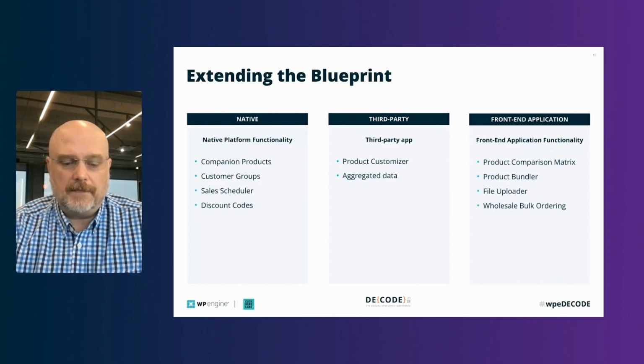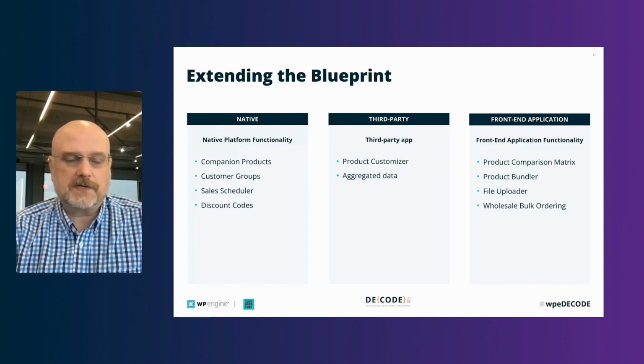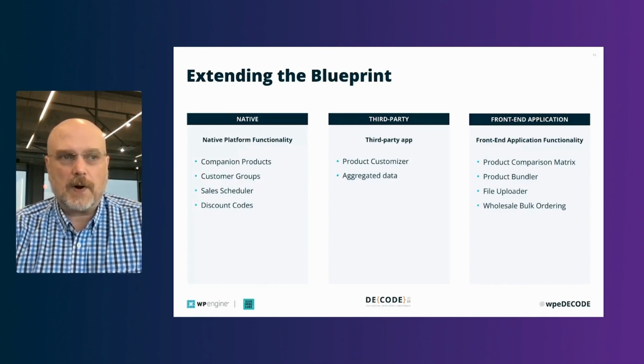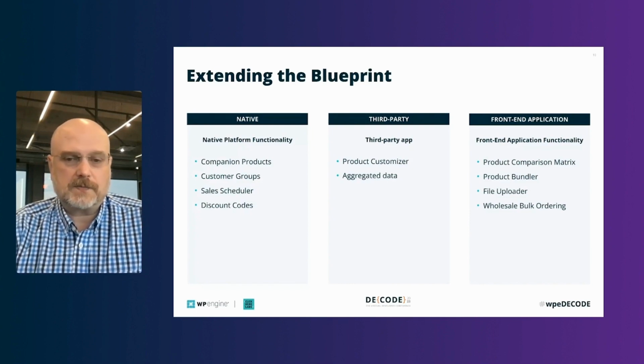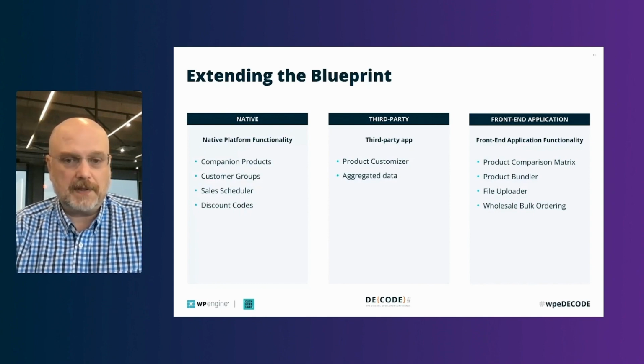And so the client is still using BigCommerce native to manage those companion products, to manage the different customer groups, to manage when things are going to go on sale and discount codes and those kinds of things. We're taking that data and we're presenting it in the front end. We also had third-party applications that were plugins that were installed in BigCommerce, right? There's a product customizer, and then data from different locations. Those need to be considered, and those components can then be built.